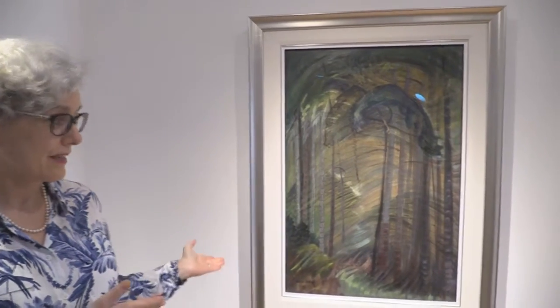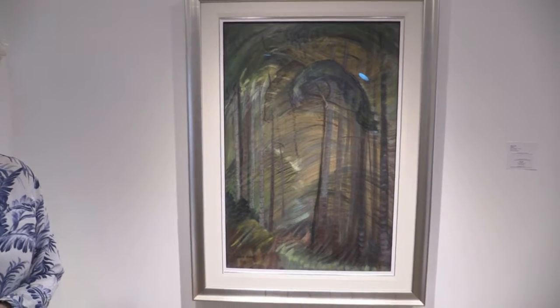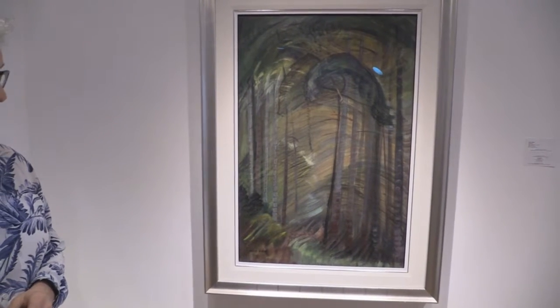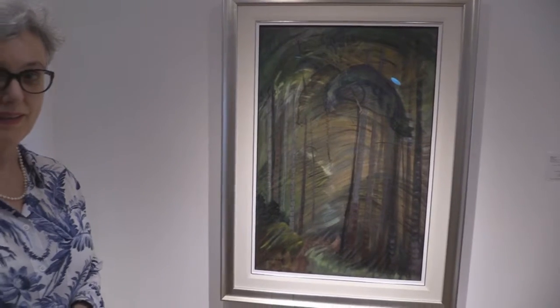And of course, we're standing to begin with in front of this absolutely fabulous Emily Carr. The work is called Sunshine. It's a work that we've had for several years and have decided to bring out of the vaults at Winchester Galleries. And it's one of the works on paper that have been transferred from board to canvas.